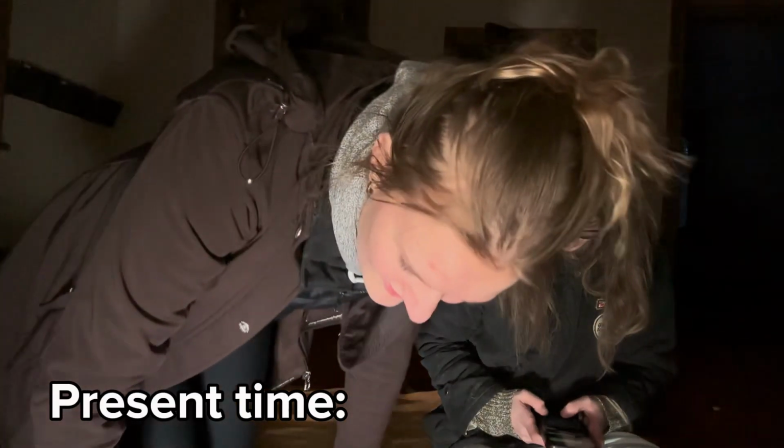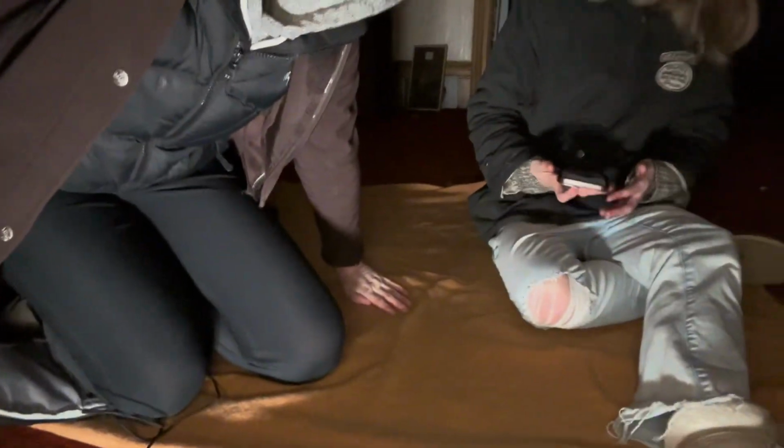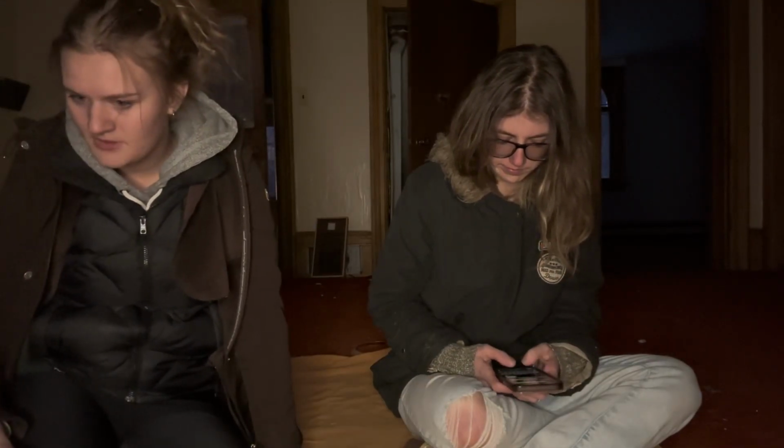Okay, so we're at the abandoned building right now. We have camp set up, which is actually our blanket in the middle of the kitchen, because this is where we feel most safe. So, update, we keep hearing noises coming from upstairs. Yeah, that's pretty much it.